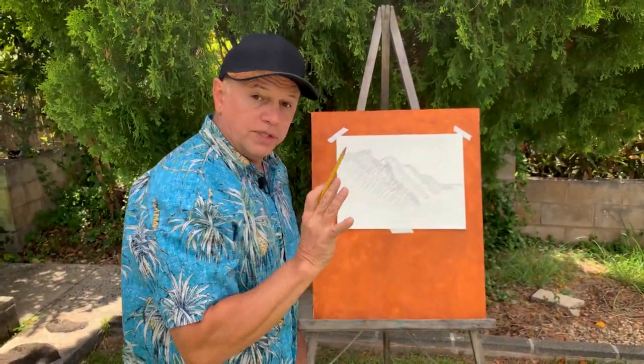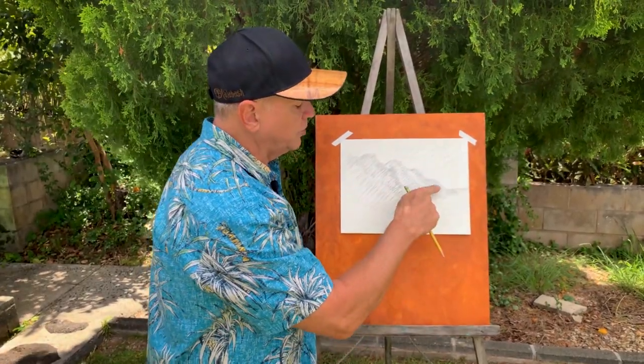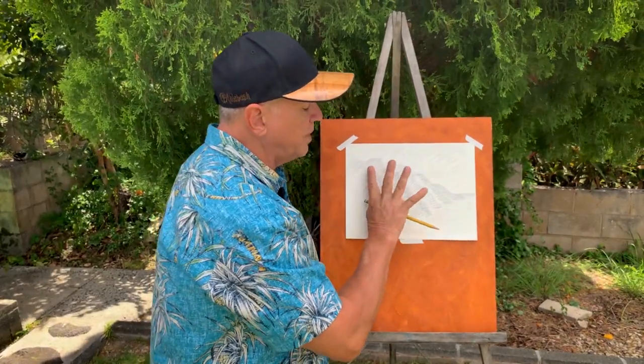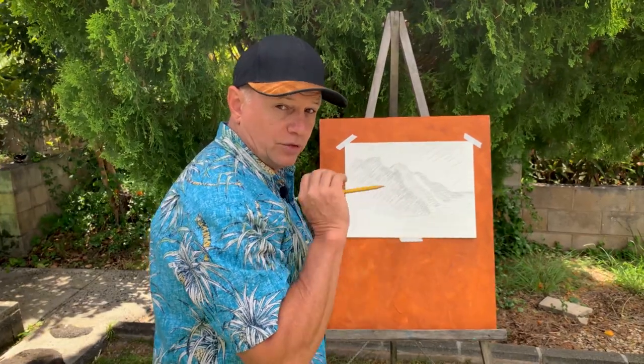All right. I'm going to take this drawing and I'm going to continue to shade it, and you'll see that I'll be getting darker darks and brighter brights as I get closer, and the far away mountains will have more of a tone that gets lighter and lighter in value as it goes farther away.